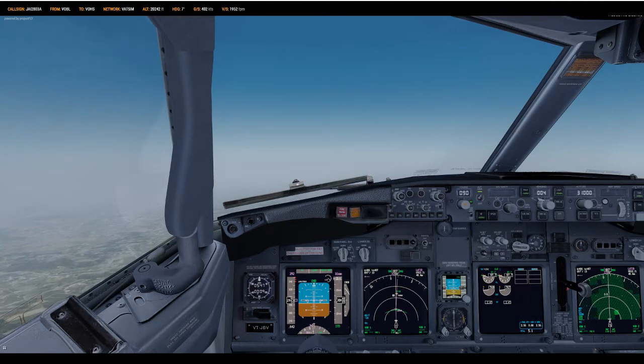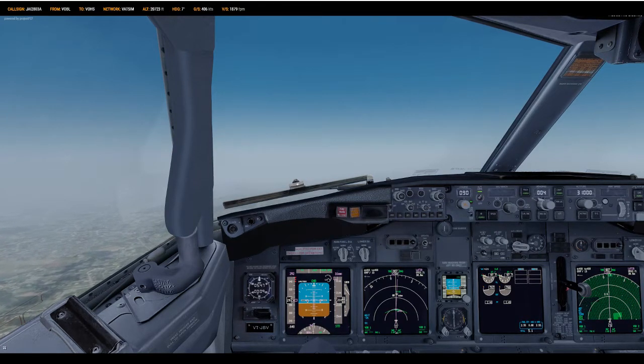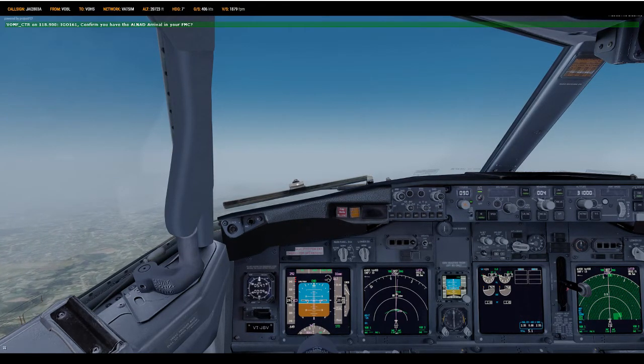See almost 1, 2, 3, 4, 5, 6, almost 6 traffics. I think all of them are going to VOHS. That's pretty nice. 6 traffic, so it's a really nice group flight through VATSIM.